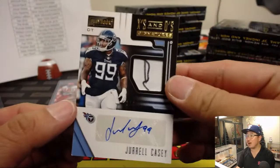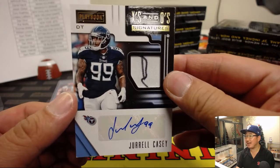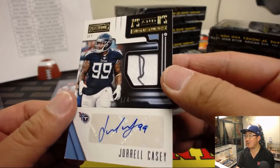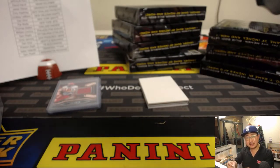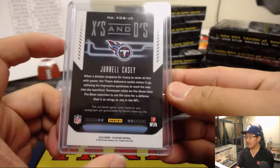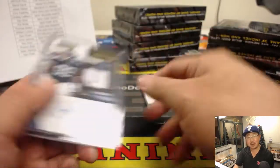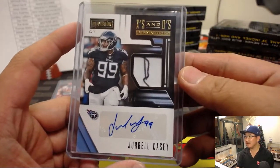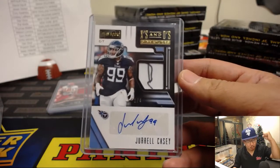And last spot, Mojo. What's going on there? He's maybe got some pen mark on him. Jarrell Casey, X's and O signatures. 1 out of 4. Last spot, Mojo, Isaac. Isaac Velarde with that. Nice. Maybe he was making notes. Got some Sharpie on himself. Isaac, all aboard the Big Hit Express. Whoop whoop!